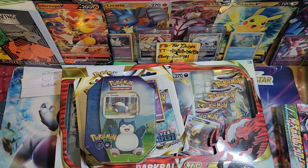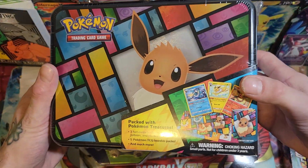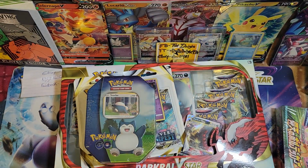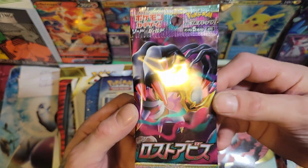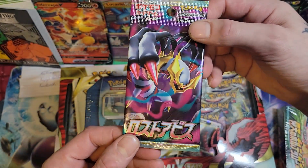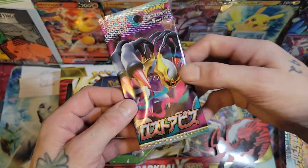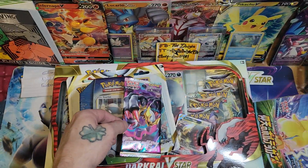Yes, sir. Got this Eevee tin. I got another one of these boss Eevee tins to open up. A lot of cool stuff in there, so I'm going to have more promos to open up. But the gem that I'm opening up today, I found at a local shop, Showcase, I think it was, here in Halifax, Dartmouth, Nova Scotia. So I'm going to be cracking this bad boy open, but not just that.